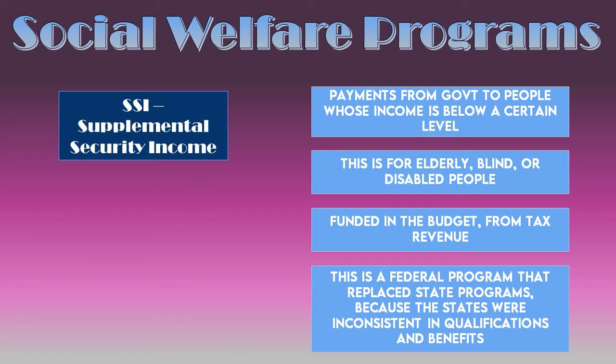These are people who are working, but earning very small amounts of money here. So people that have not quite jumped into Social Security because they're not old enough or not ready to draw all those benefits, or they still want to try and work. This used to be run by states, and the states were very inconsistent in who qualified or how much you got, and that would incentivize people to move to the state with the best program. So the national government took it over and made it the same in all of the states.